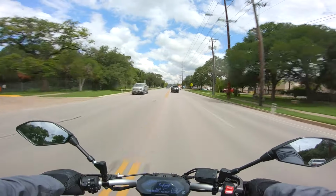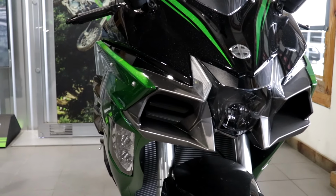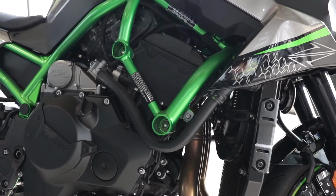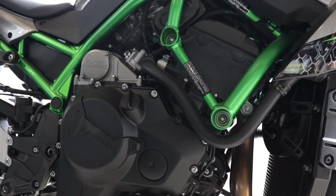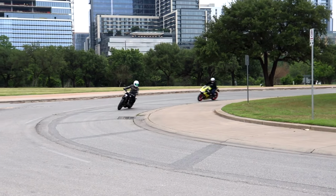By correcting for or even eliminating environmental restrictions, your engine can make all the power that it's actually capable of. You're also going to notice that when you tune your motorcycle, it'll start actually running a little bit cooler, which might be counterintuitive, but lean engines run hotter than properly fueled ones, so it can be a beneficial thing in the long-term health of the engine.